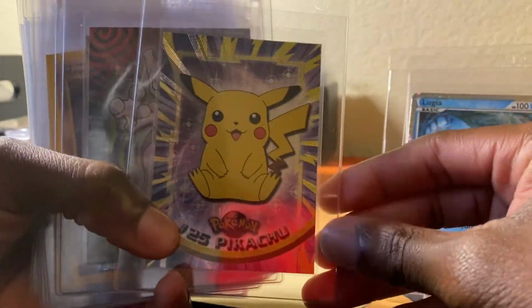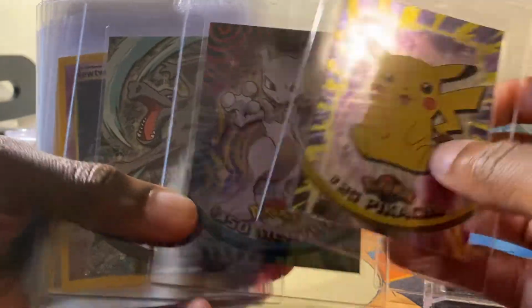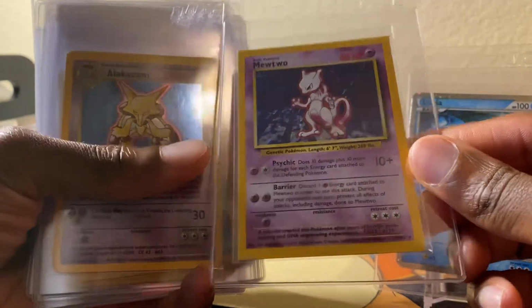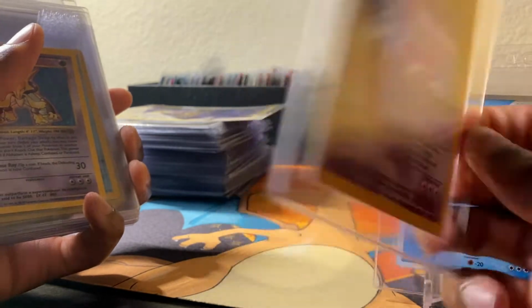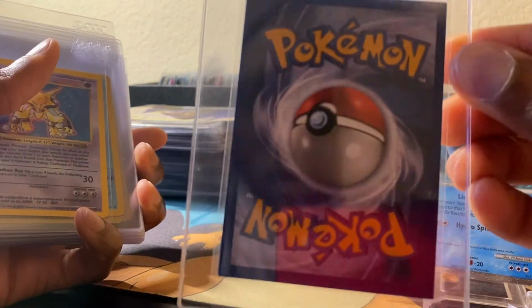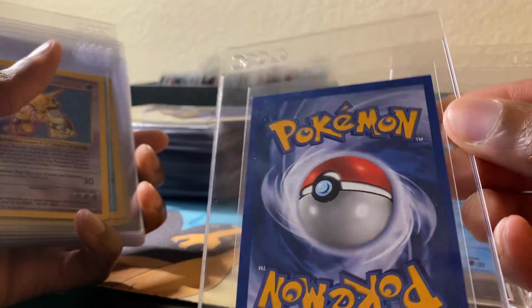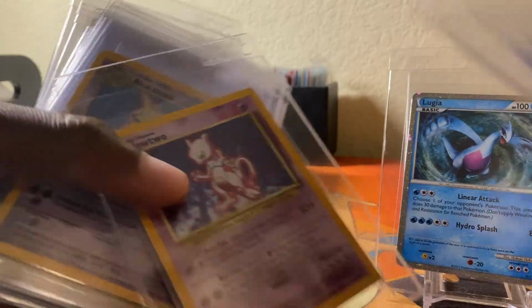So Topps Pikachu, I just want these because I don't have much Topps. I have some sealed, but Topps Mewtwo, Aerodactyl, and here's a square cut. Yes, it's base set, but here's a square cut Mewtwo, in decent condition. Probably, I'm not even going to think about it. With the square cuts, it's kind of hard to keep the corners in good shape.